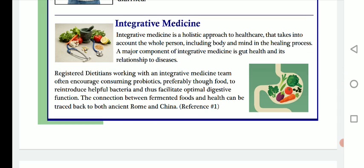So probiotics are also a part of integrative medicine, and if your gut is good, then no doubt your overall body functions will perform normally, and there are very rare chances of other diseases occurring. So our gut should be healthy. Okay.